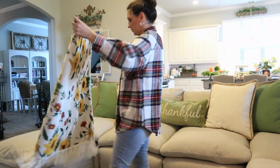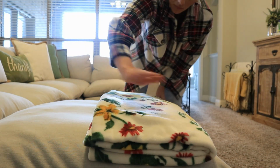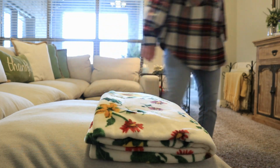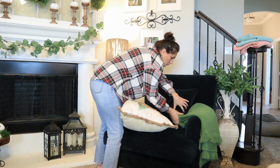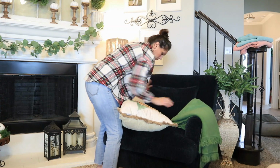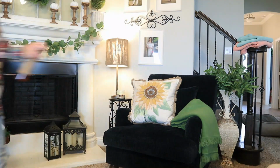So then of course I'm just taking care of the pillows and taking care of my fall blanket, getting that into its spot. And I'm doing the same thing for my chair. I have to fluff the pillows because my daughter loves sitting in this chair, and just making sure that the pillows maintain their shape.